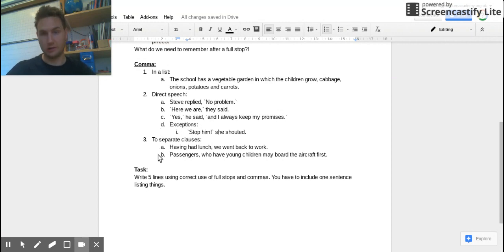Now, the third thing that is very important here is to separate different clauses. Clauses are what we talk about when we talk about sentences. There is a main clause and there might be sub-clauses and things like that. What we're talking about here is: having had lunch, we went back to work. We went back to work is actually the main thing to say here. Having had lunch is just an added clause to support it, to say when we went back to work, and it's after lunch, so we already have an idea of when it is. So we have to add a comma between the different clauses.